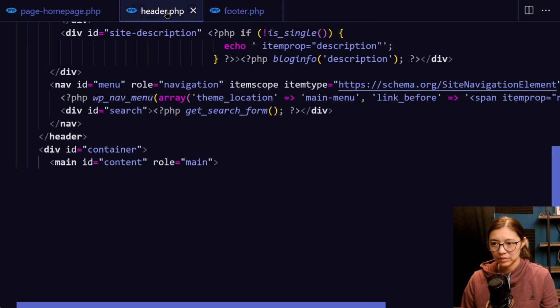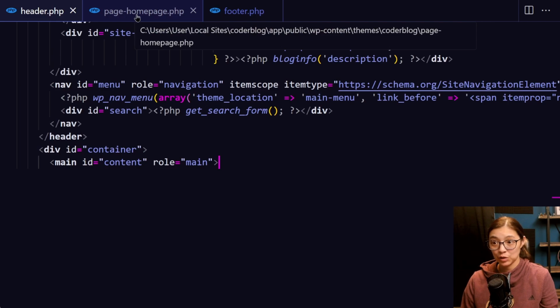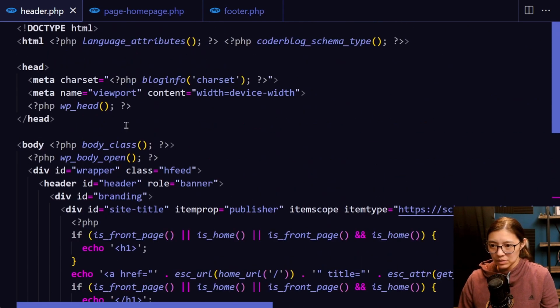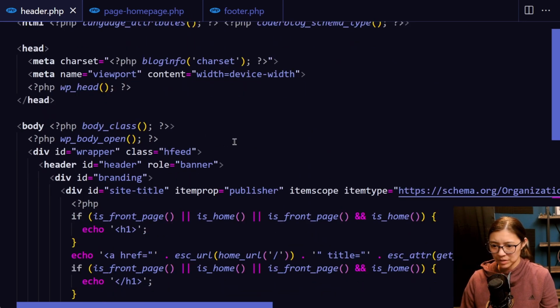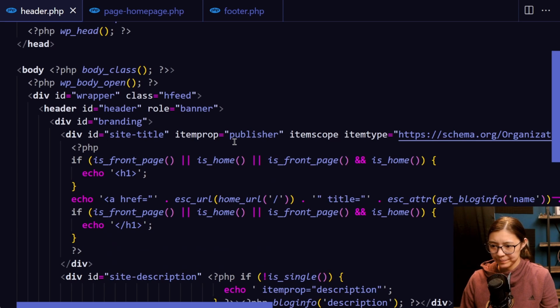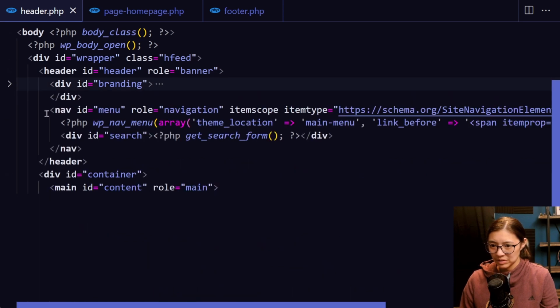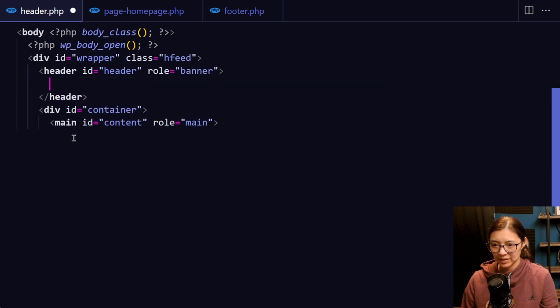So this is kind of the order here in the tab. So header.php, then homepage.php, and then footer.php. So in the header.php, let's try cleaning up some stuff here. So what I'm going to do is remove, I think, everything inside the header tag.